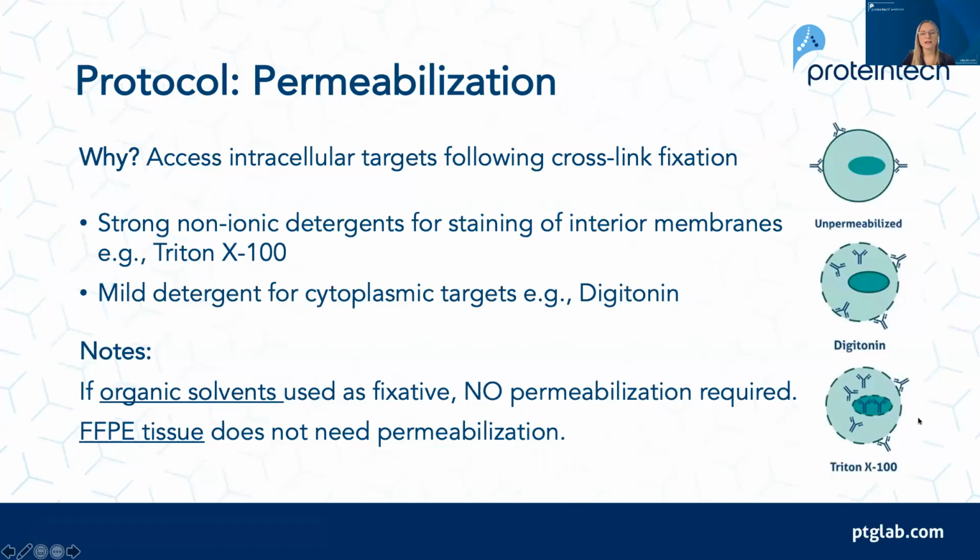And what that does is it allows you to access intracellular and sort of intra-organelle staining, so say within the nucleus, within a mitochondria, as well as in the cytoplasm. One tip as well is that you can skip the permeabilization step if you have, say, used an organic fixative. So organic solvents like methanol, ethanol, they have already broken down the cell membrane, so you have no need to use a strong non-ionic detergent like Triton X.